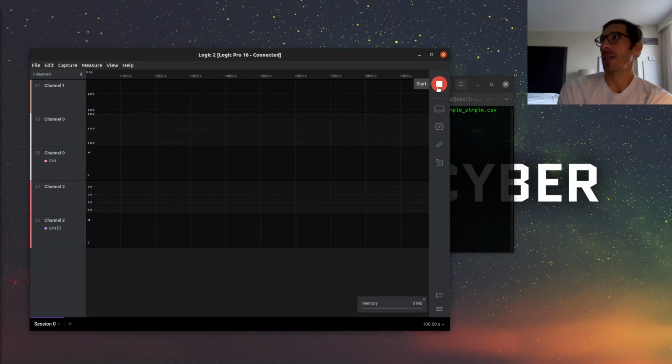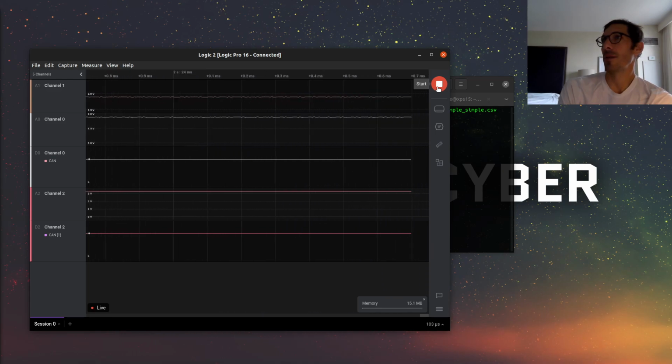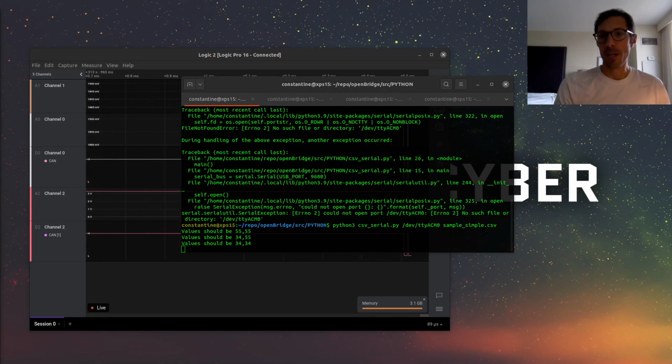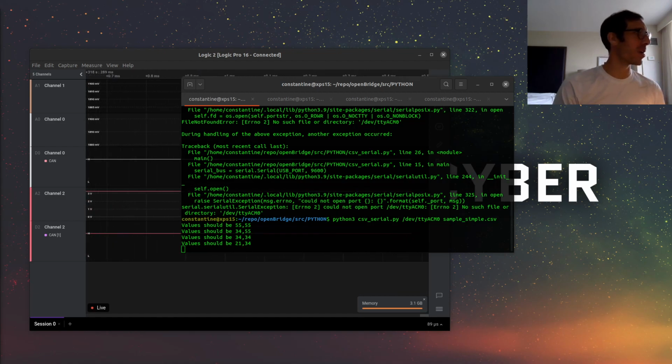If I'm collecting data on the bus, and it's not working as it was just a moment ago, I'll be pausing for 1 second. I had to pray to the demo gods for a moment, but what's happening right now is we're seeing the OpenBridge traffic going across the bus here.